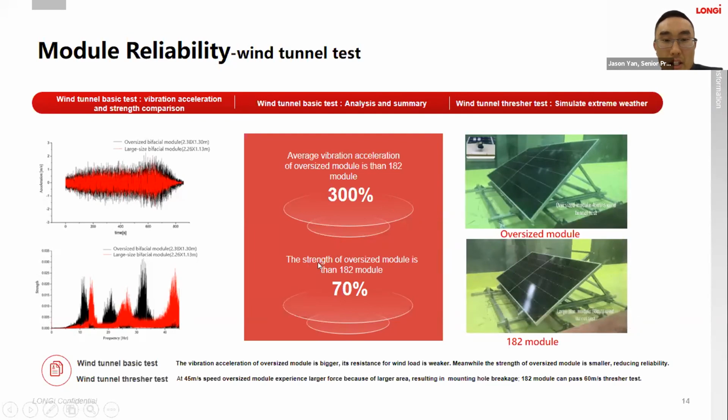So the main mechanism is that if we increase the motor size significantly, the shear stress in the four mounting holes is bigger, which means the stress of the motor is less. And as in the left-hand side of the figure, we tested the average vibration acceleration rate of the oversized motor, which is 300% of the 182 millimeter model, and also the strength of the oversized motor is only, I think, 70% of the 182 model. So all of these material features and motor features will lead to failure when it faces extreme weather conditions.